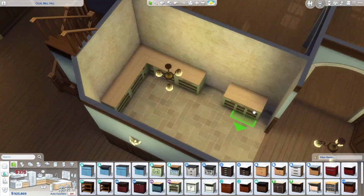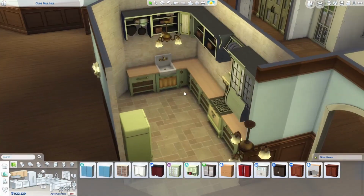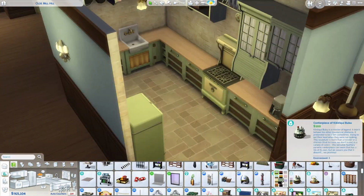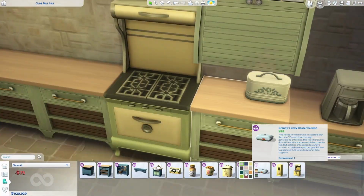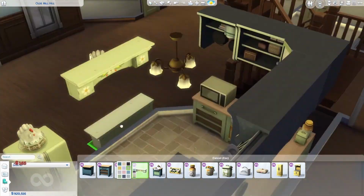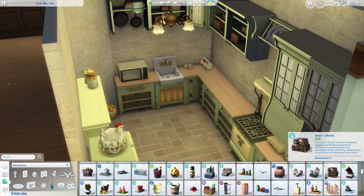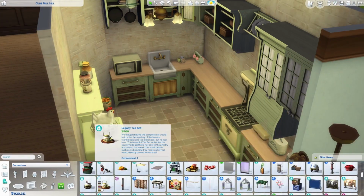So here's the kitchen. I use the Country Kitchen kit because it's a good kit and there's a lot of good stuff in it, and I don't really use it often. I'm quite happy with how it turned out. I think it suits the theme of the house overall quite well. I like the colours. I think it's a really good house.